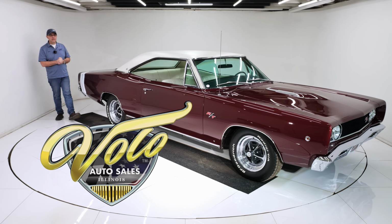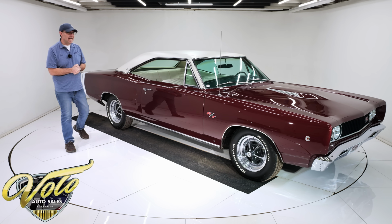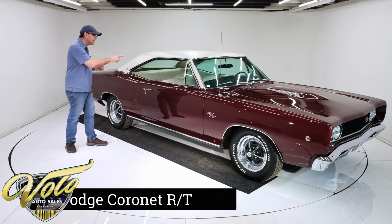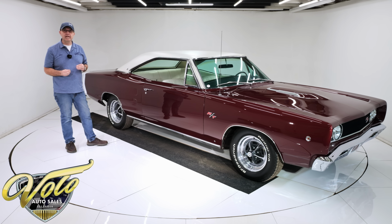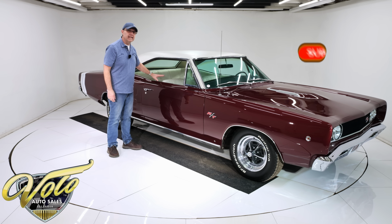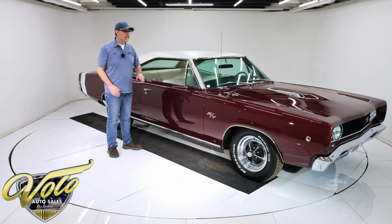We've got a beautiful, rare, and desirable 1968 Dodge Coronet RT 440, numbers-matching motor, buckets, console, power steering, power brakes, 8-track player, tachometer. But you know what really makes this a special car, extra special? The Burgundy Metallic paint with pearl white top and interior. And it was born that way. Those are some stunning color combinations right there, and I don't know if I've ever seen it before.